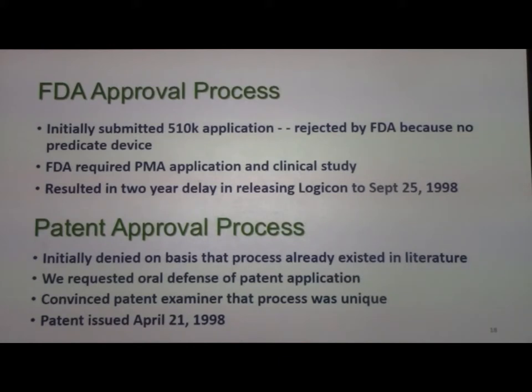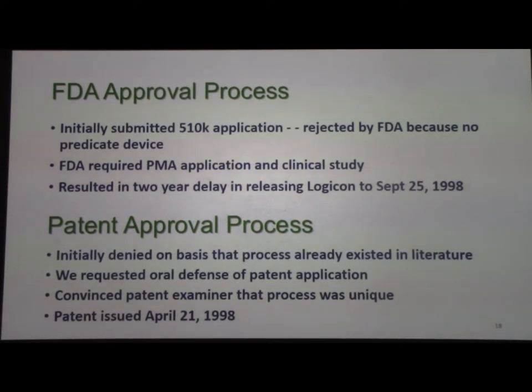No way. By the way, in the end, it served me very well, because that's one of the reasons no one's tried to copy this device. You might wonder why someone... I'm going to talk about the patent here, we got a patent too, but let me talk about that and I'll come back to this point. We did get a patent for this, but that was also very interesting.